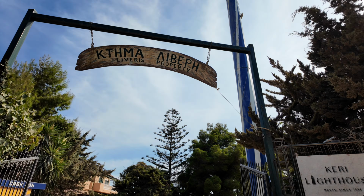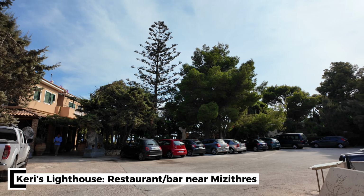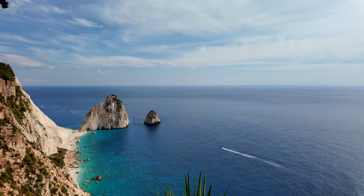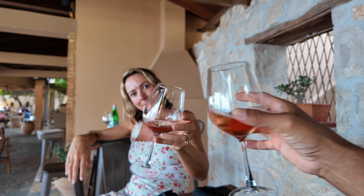And then while you're there, it is actually so close to a beautiful restaurant and bar called Kerry's Lighthouse. Absolutely stunning. The views are spectacular. And we went there, we had 3 roses of glacé. No, I'm joking. I accidentally said 3 roses of glacé last night, and we had a bit of a laugh about it. No, but we had 3 glasses of rosé, and it was absolutely stunning. So definitely add that to your list as well.